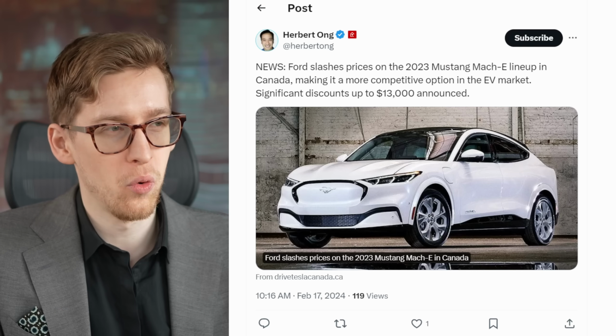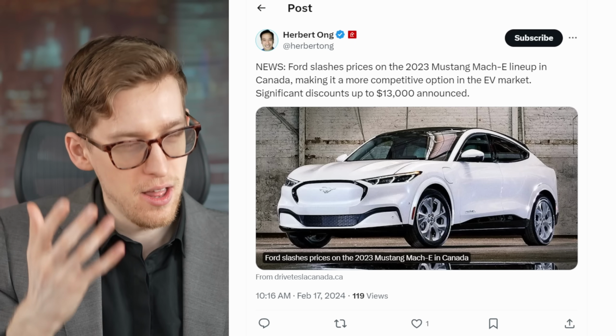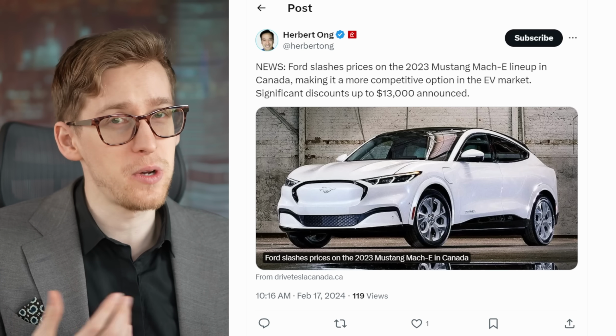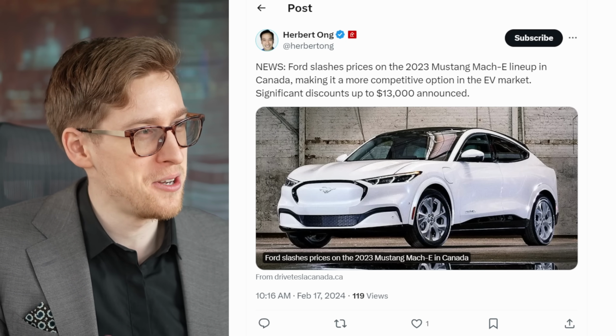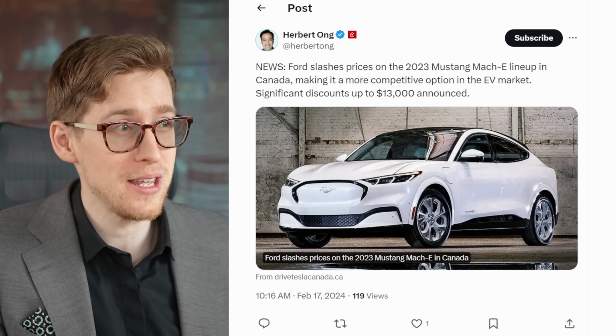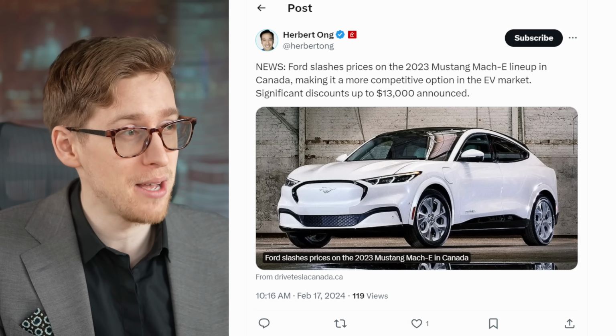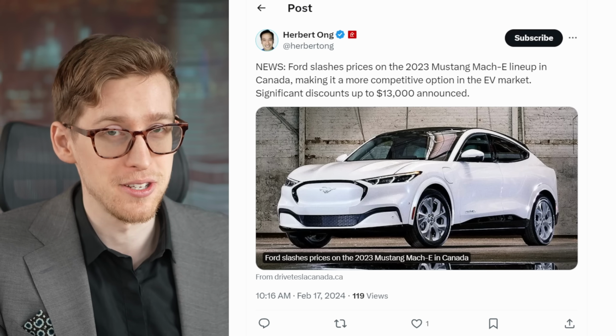We know that Ford has some pretty big losses from its EV business, and therefore it decided to increase these losses further by slashing prices on the 2023 Mustang Mach-E lineup in Canada, making it a competitive option in the EV market. Significant discounts up to $13,000 have been announced. There's a big difference in price cuts when Tesla does them because Tesla is already profitable, but Ford is clearly not.